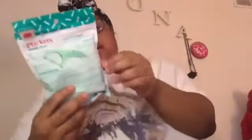Next I have my One A Day gummies. I'm almost out of my vitamins, so I have to pick up some vitamins. Next, I have some hand sanitizer. You can't have too many hand sanitizers. Next, I have the, actually, I didn't get these from Walmart, but I could have. I got the Micro Mint Fresh Breath and Fresh Breath for Miles of Smile.